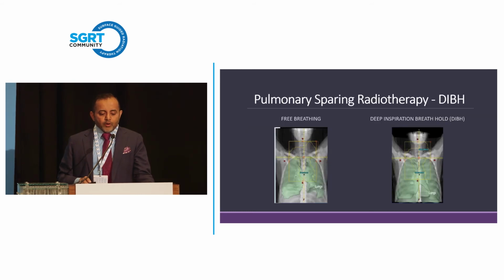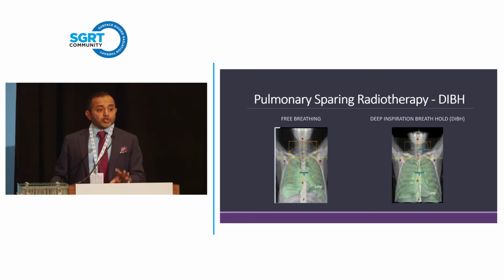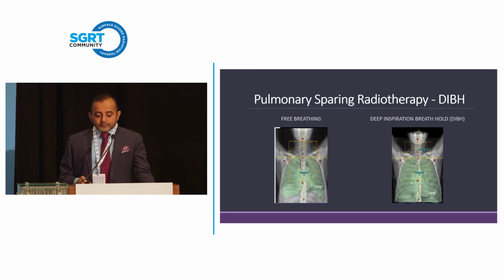Here's just showing you what DIBH looks like in an average lymphoma patient. So you can see as you take that deep breath in and hold it in, your lungs expand. And if you're treating during this position, you're able to spare more of their normal lung. And really what's more impressive is the heart.